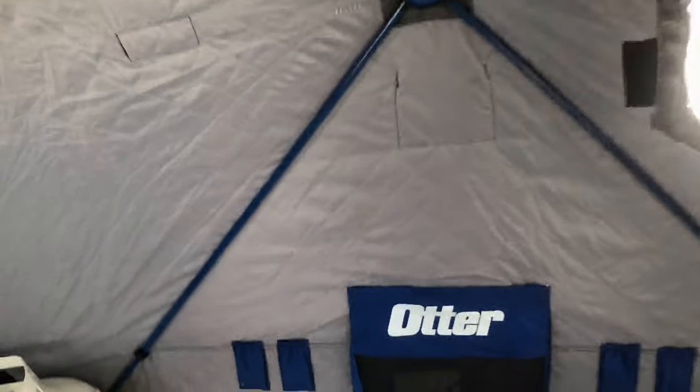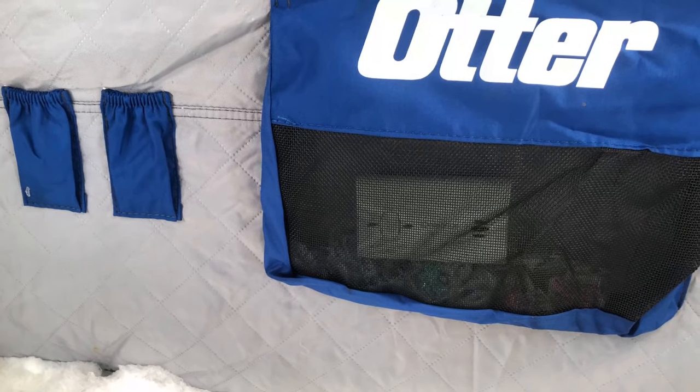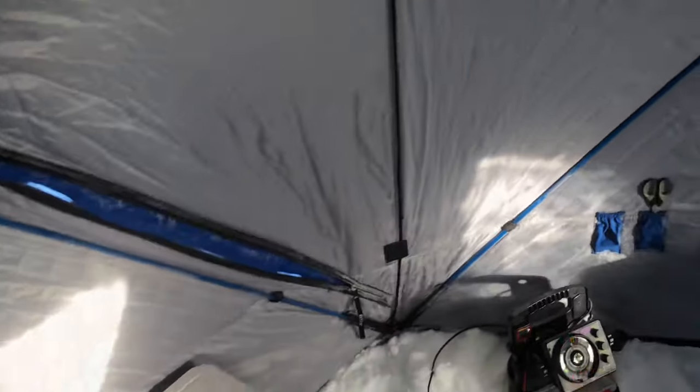Three different settings on there. Just tuck the carbon monoxide detector away, just in one of these little pouches. Yeah, that's basically it. We're all set up again.